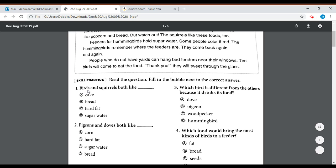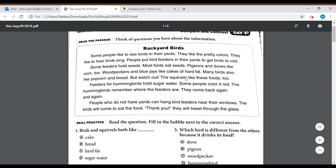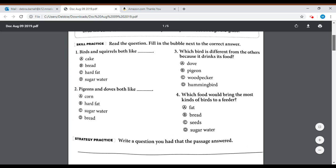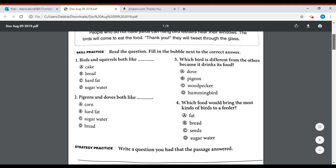Number 1, birds and squirrels both like, what do they both like? Cake, bread, hard fat, sugar water. So we can come back up here and find where it said squirrels. And here's the sugar water, so it's not that one. So look and see which one that it is near.